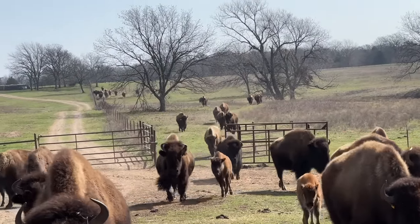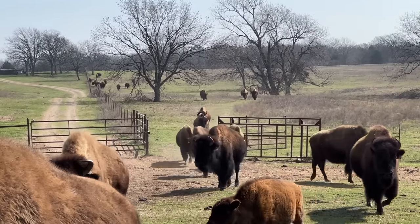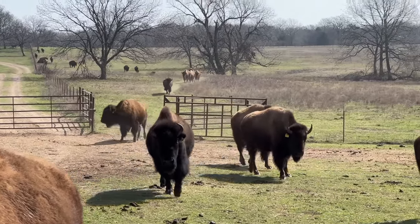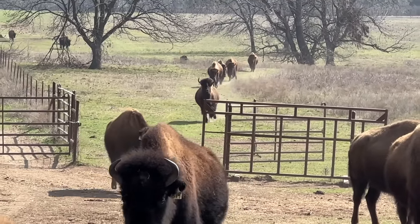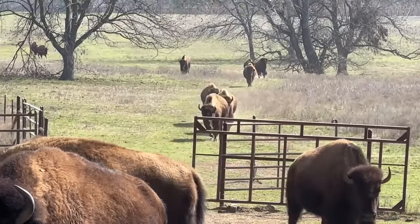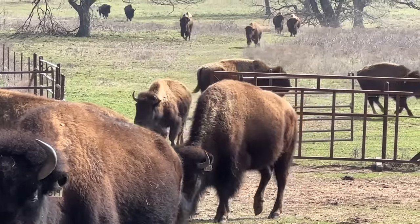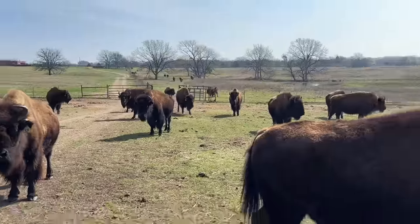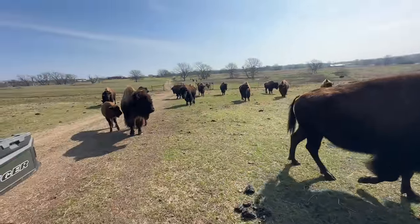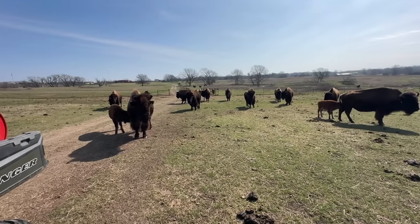Oh, there's a cow up there. Marissa. Huh? There's a cow way up there. Right front? Yep. Got trapped. Oh my gosh, look at them. They're running. They're like, now what? They're turning around, Dustin.